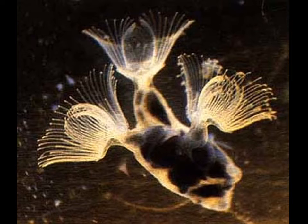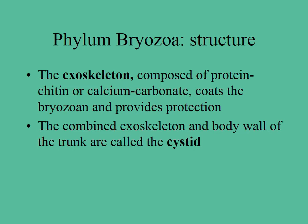Again, another picture of the lophophores. And you can see that, in fact, these things are bilaterally symmetrical. So here's the plane of symmetry, and they are equal on both sides. Okay, the exoskeleton might be chitin like we saw in arthropods or in hydrozoan colonies, or it might be calcium carbonate as in the bivalves or in the colonies in hard corals. And that coats the bryozoan, provides protection, and can be withdrawn into.